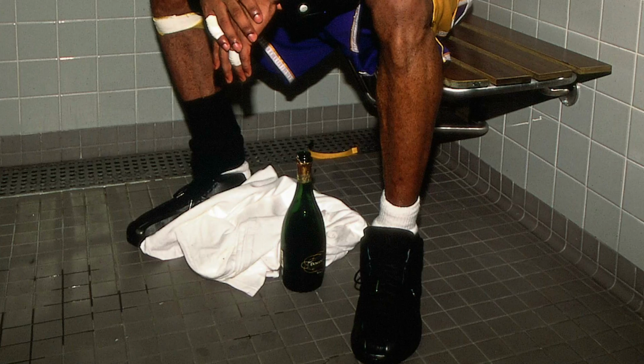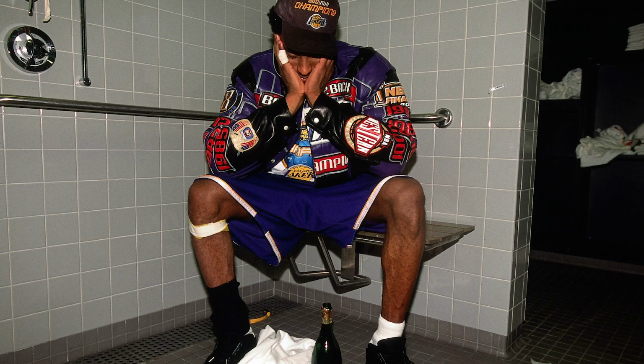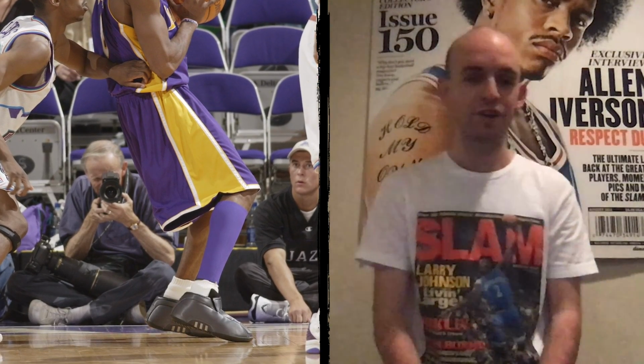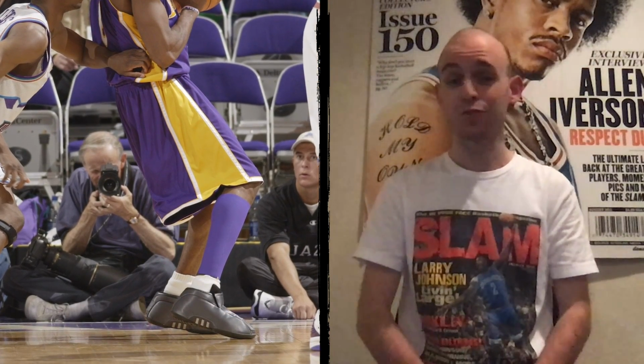Didn't have many others. He stopped wearing the Kobe 2. By the time they got to the finals in 2002, he went right back to the Kobe 1 because he didn't really want anything to do with this sneaker anymore. But it does go down in sneaker history. Whether you love it or hate it doesn't really matter. It's extremely famous, and it's part of the amazing sneaker history of Kobe Bean.